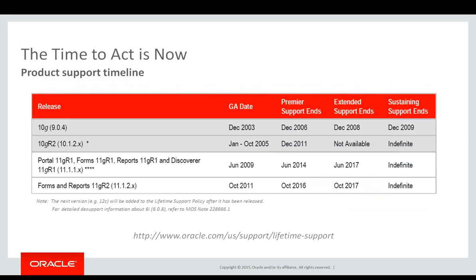So this is a snapshot of the current lifetime support policy. As I mentioned, you could see version 10 has been de-supported for some 4 years or so now. Version 11, release 1, ended its premier support mid last year. Extended support is still available for it. With release 2, we've got premier support available till the October timeframe of next year, with extended support into October 2017. I will tell you that we are discussing the possibility of extending premier support a little bit further, at least just a few months or so, to accommodate the pending release of version 12.